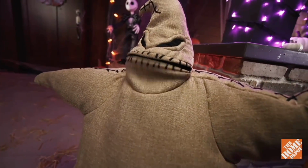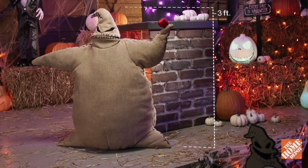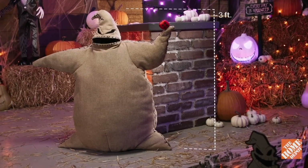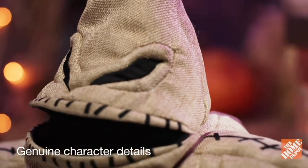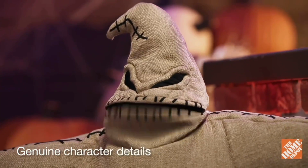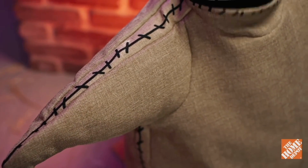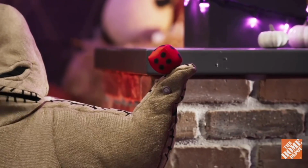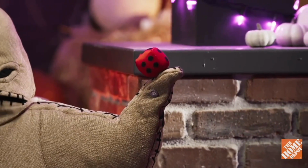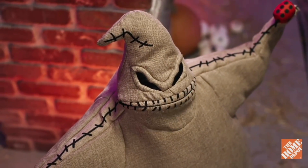Don't be fooled by his short stature. The 3-foot animated Oogie Boogie gives everyone the heebie-jeebies. 2 bottomless black eyes meet in a scowl, just above a wide moving mouth. Realistic stitching lines the burlap body. A single blood-red die perched precariously at the end of a tapering arm. And all it takes is 3 AA batteries to bring the whole nightmare to life.